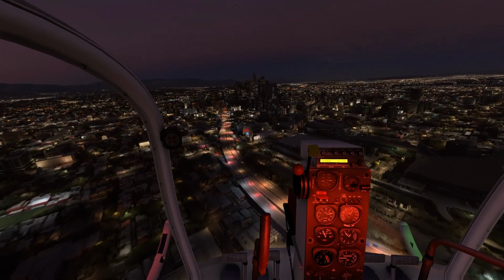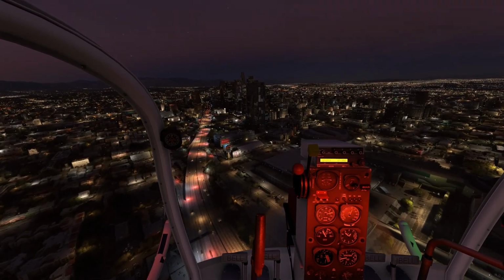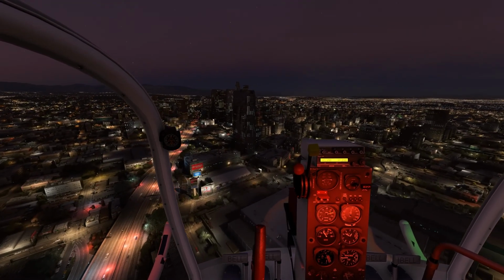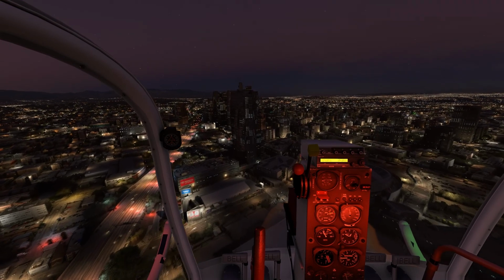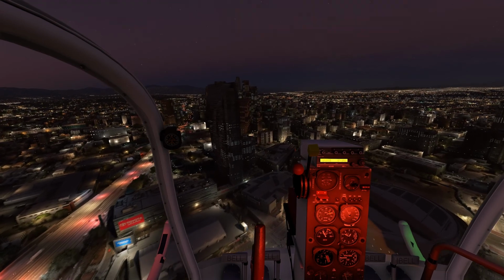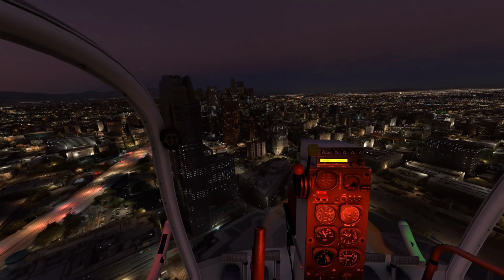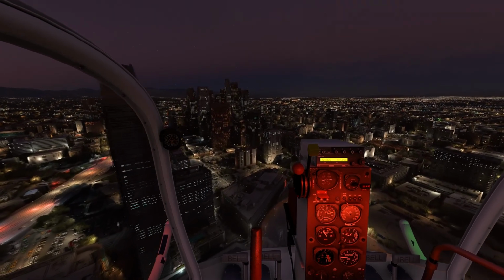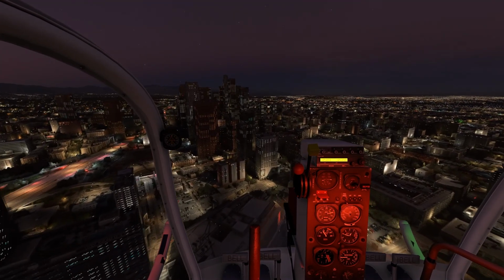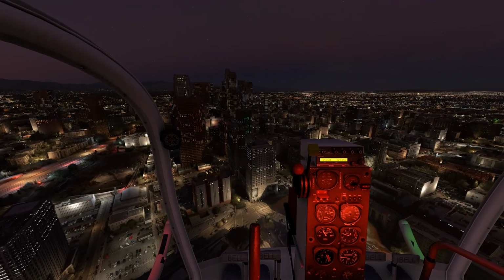I'm going to bring the power down a little bit so we can reduce the speed, so you can see the detail here, which is really nice. So as you can see, the buildings, these little skyscrapers, are beautifully enhanced here. We're continuing to descend a little bit.